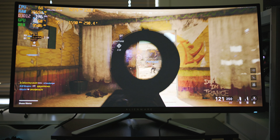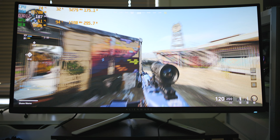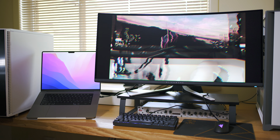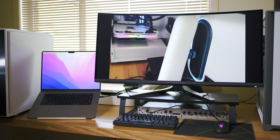Righto, tell you there, champs, and today I want to talk about this glorious thing, the ALIENWARE 34-inch QD-OLED monitor. Woof. Now, a couple of days ago, I did a video about the laptop that ruled me. This thing here is the display that ruined me.